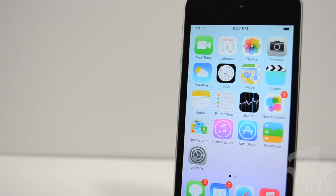Anyways guys, let me know what your thoughts are on iOS 7. I'm really curious what you think. Do you like the whole redesign, or do you not? Do you hate it? And will you still stay jailbroken if you are jailbroken? Let me know in the comment section below.